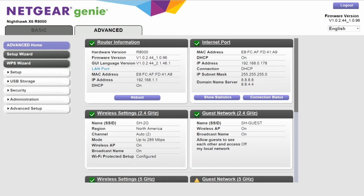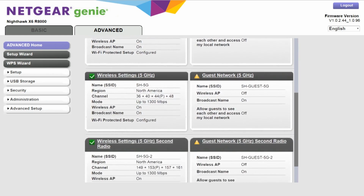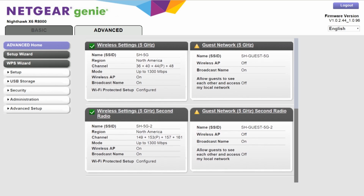You switch over to the advanced tab and it gives you a little bit more advanced information about your internet connection, your wireless settings for your different networks, both 2.4 gigahertz and your 5 gigahertz. And as you go through the Netgear Genie on your browser, it's a lot like any router configuration page. Everything is pretty easy to get to and easy to figure out.